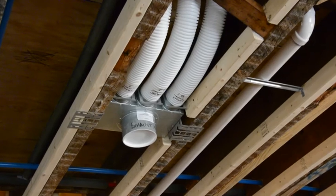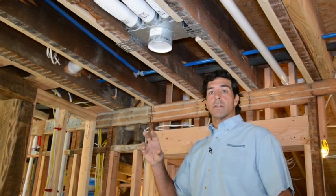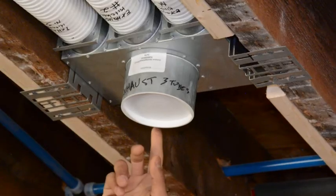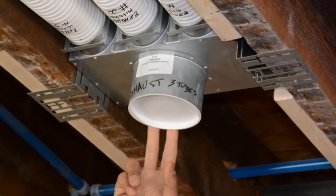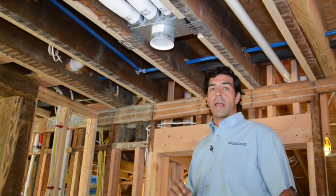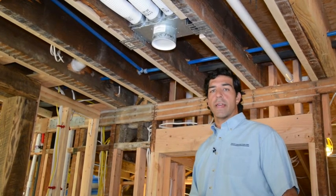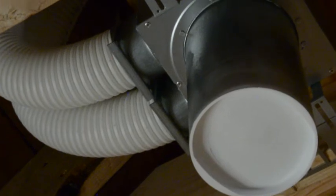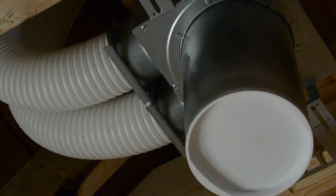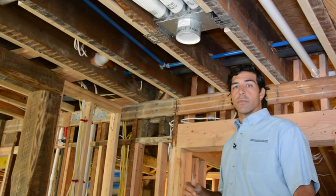What we're looking at is an extraction point for the mechanical ventilation system. There are extraction, exhaust points, and there are supply points. You extract from your kitchens, your bathrooms, your laundry rooms where you're going to have a lot of extra heat, odors. All our supply air, fresh air, is given to the living spaces, so bedrooms, living rooms.